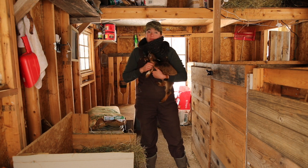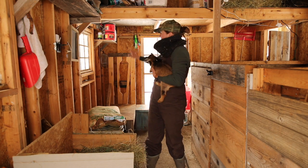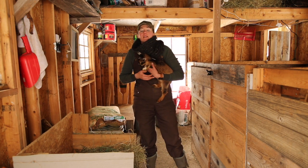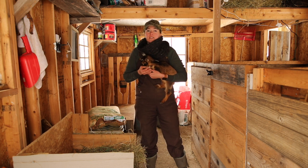And while there are some things that have not changed at all as far as the configuration of this side of the barn, my milk stand's still here, my shelf is still here, my feed and my hay box is still here. There are some things that have changed, that we've added, just little things for organization and that we have grown into over the past year and a half.